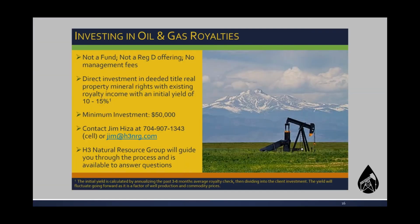With that being said, us here at H3 NRG, Natural Resource Group, we are not a fund. We are not a Reg D offering. We don't charge management fees. We essentially broker the transaction of deeded title real property. So you would invest directly. You would get a copy of the deed. Right now, we can generate deals that produce somewhere between 10 and 15% initially. And that's based on the previous 3 to 6 months cash flow from the sellers. Obviously, going forward, as I mentioned earlier, that will change monthly depending on the prices and the production. Minimum investment is $50K. My contact information is here.